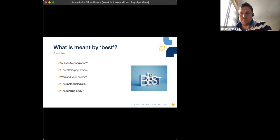Who is the best treatment that we're looking to find relevant to? Some work, as you will see when you start to evaluate papers later in the program, is very much designed to be best for the particular author and their career. People ask a question that helps them. And this is not insignificant when you look at sources of funding for projects.